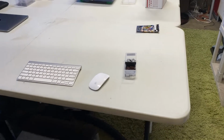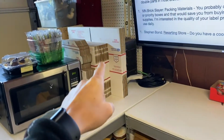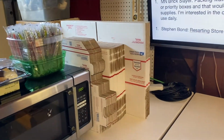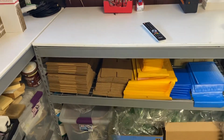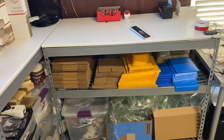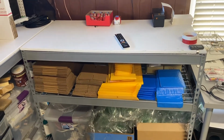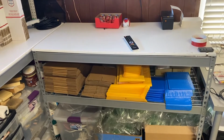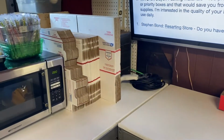He also mentioned my packing materials video. I could probably stick to just these, what are these called, priority mail flat rate mailers, as opposed to buying the boxes from Uline. Potentially I could. The only thing I'm concerned about is that I'd potentially have to charge the buyer more for shipping, which I don't want to do.